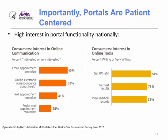And then another important fact to think about is that portals are extremely patient-centered. When you look at national survey data of what patients want from their healthcare system, they both rank online communication tools and online tools for managing healthcare tasks like refills and test results fairly high. A majority want most of these tools. And so from a system standpoint, it's really a patient-centered and client strategy to offer these systems to patients, even despite the policy incentives as well.